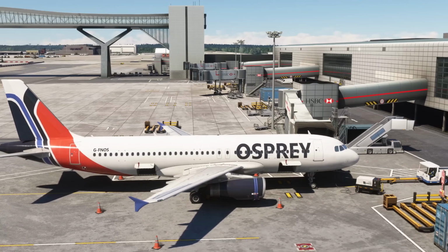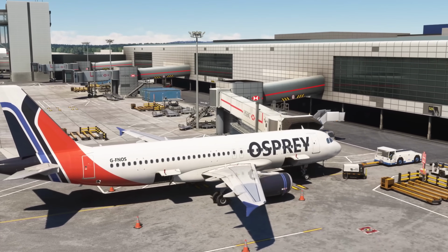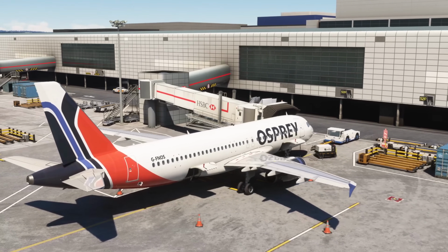We're here at Gatwick Airport today in the Fenix A320 checking out a major update to GSX.